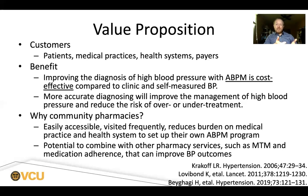And why community pharmacies? I think we know this, but I don't know that the broader community does. Community pharmacies are easily accessible, visited frequently. People go to their community pharmacy much more than their doctor. It reduces the burden on medical practices and health systems to set up their own program. I've been in conversations with folks at VCU in a couple of different areas that have had interest in ABPM, but the idea of setting all this up themselves is cumbersome.